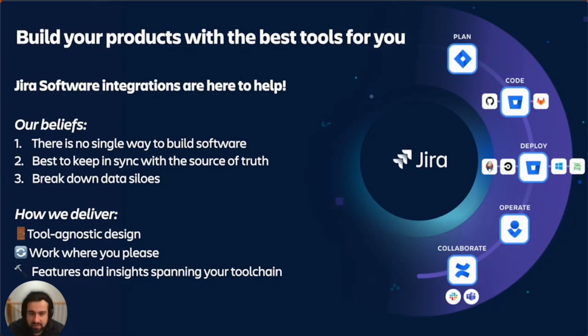We want to keep things in sync, and your source of truth is the work itself. Forget about jumping between all these different tools to update the status in 10 different places. If you update it in a tool that's integrated with Jira, it'll update in Jira, and vice versa.